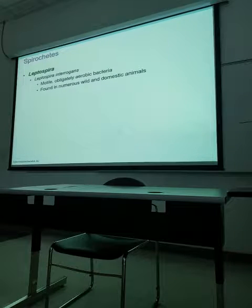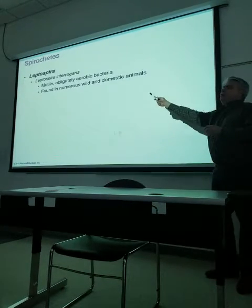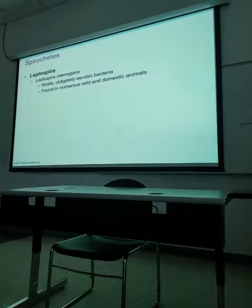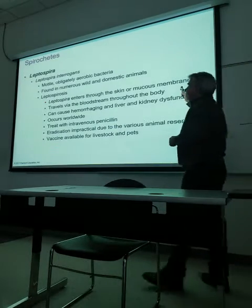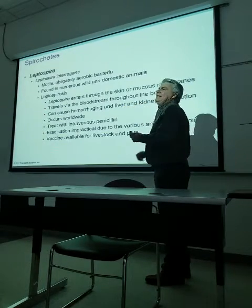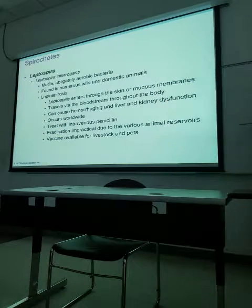Leptospira, motile obligate aerobic bacteria found in numerous wild and domestic animals. Just letting you know right now, this is becoming an increasing, or what they call re-emerging, infection. It enters the body through skin or the mucous membranes, travels through the bloodstream, and causes hemorrhaging, liver, and kidney dysfunction. This can be fatal. Occurs worldwide.